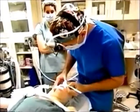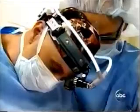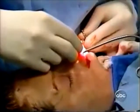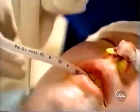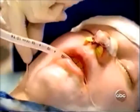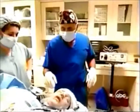We're also going to infiltrate the nose. It's going to be an open rhinoplasty. We're actually working inside the nose part of the time and outside of the nose. The actual last thing we do will be the chemical peel, which is the final touches. Okay, that's it. We just finished the peel.